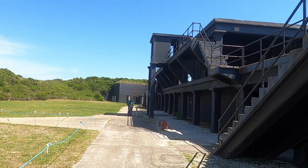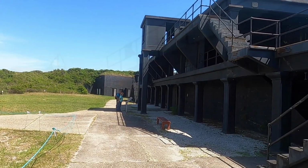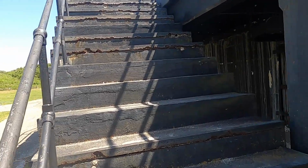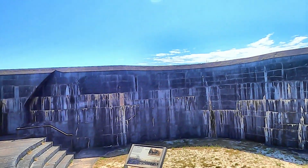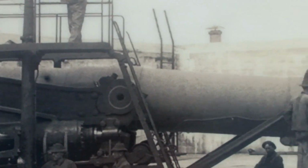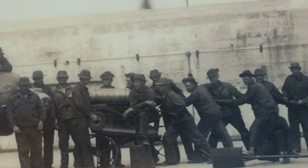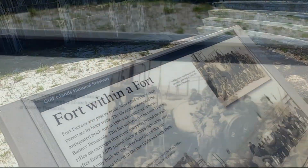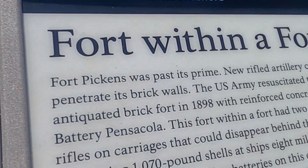In 1899, Battery Pensacola was built with retractable guns. It was used right up until World War II. The coastal artillery could spot and hit targets 8 miles over the horizon with 1,000-pound shells. With retractable guns that couldn't be seen from the Gulf of Mexico. Battery Pensacola was a fort within a fort.